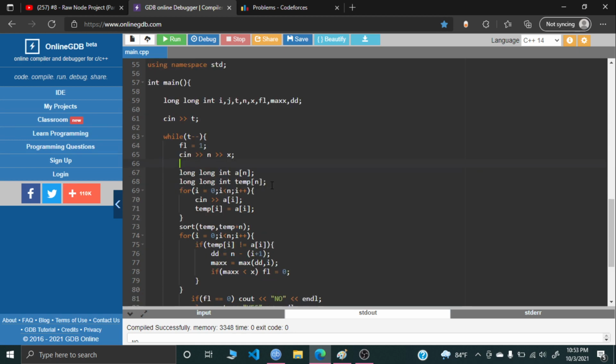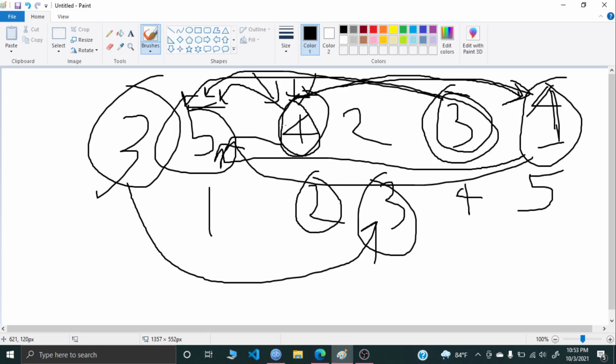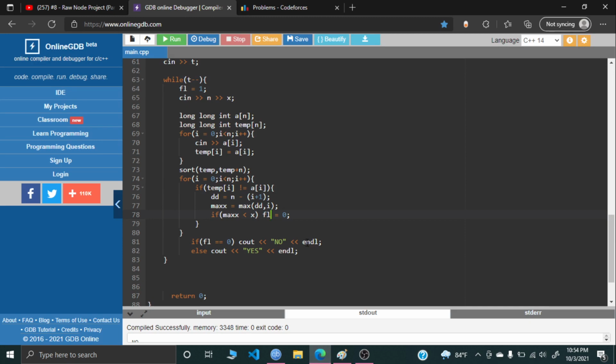We're gonna take the n and x, take the values, and sort them to compare with the real absolute position. The temp array is referring to the sorted array, so I have to sort it. After sorting, when I compare, they're not equal, so I have to deal with something. What will I do? From that position, I will check the absolute value from the back and the absolute value from the front, and take whichever is the maximum distance. Then I compare whether that maximum distance, by taking the value either to the front or to the back, is greater than or equal to x or not.